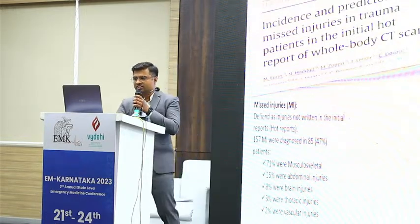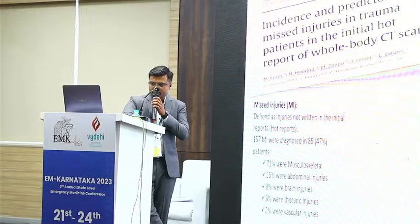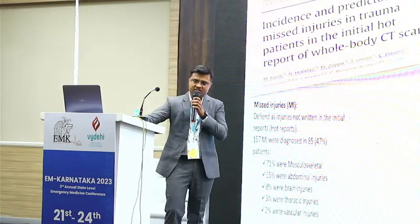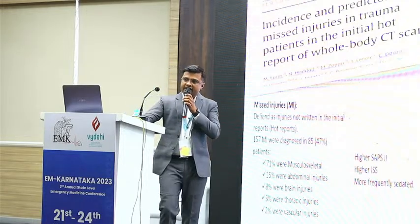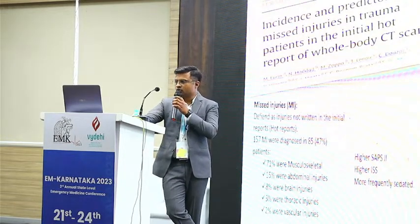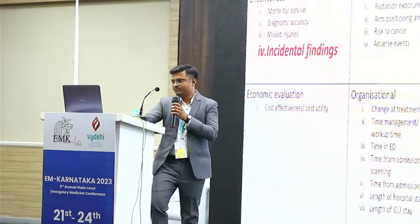157 missed injuries were diagnosed in a total of 85 patients. Out of that, 71 were musculoskeletal, 15 were abdominal injuries, 8 were brain injuries, 3 were thoracic injuries, and 2 were vascular injuries. They also found that in case of missed injuries, there was a higher SAPS 2 score, a higher injury severity score, and more frequently patients were sedated.